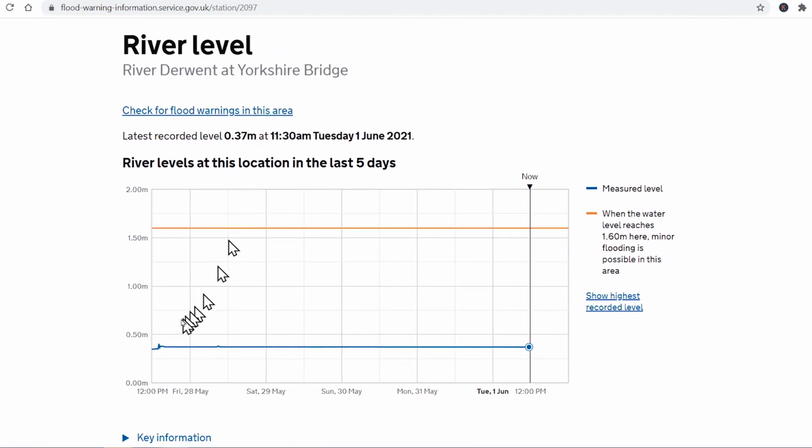Now we click on Yorkshire Bridge to see the river level. Normally it's a relatively flat graph like the one shown here. It's shown over a period of 5 days, and I took this screen snip a few days before making this video.